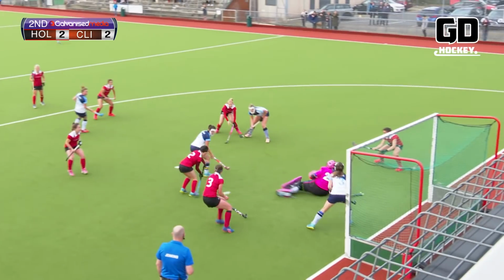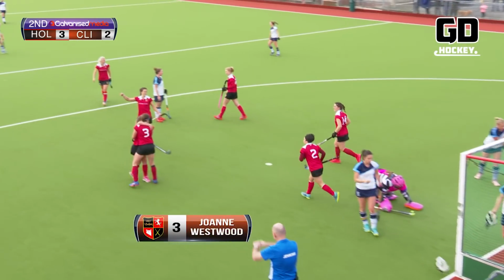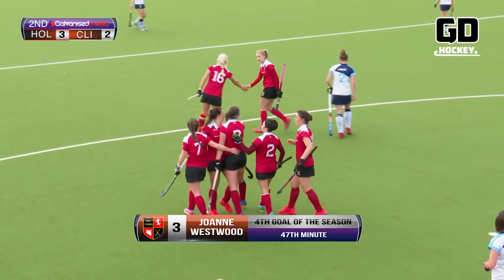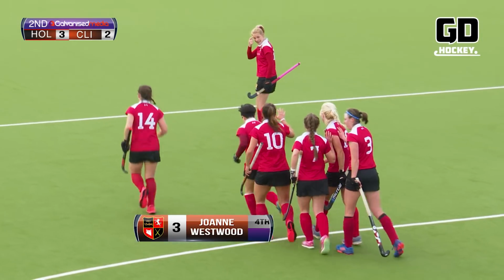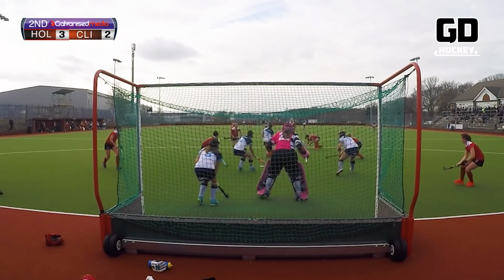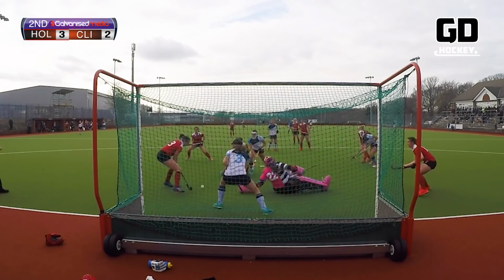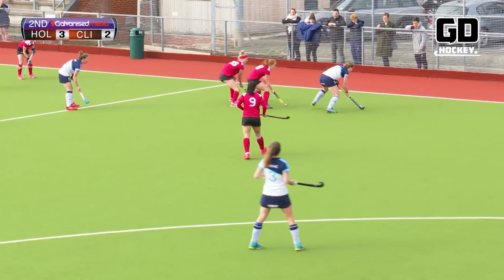Here comes another drag flick from Chamberlain, and the stop is deflected back in by Westwood. And Holcombe are in the lead for a third time. Holcombe 3, Clifton Robinsons 2. The first drag flick, Trigg makes the save, but it falls unkindly for her, and Westwood puts it in.